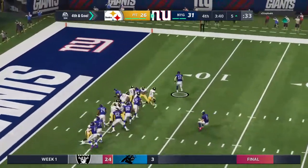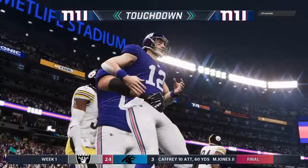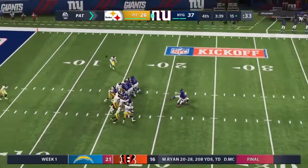Now the holder's going to keep it. He's going to try to run for it. The fake field goal catches everyone by surprise, and the Giants are able to add on to their lead. So a fake field goal run in for the touchdown.